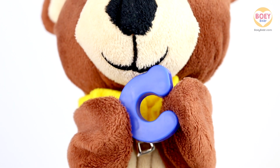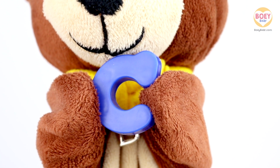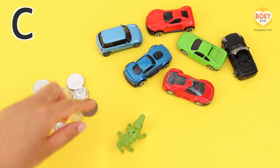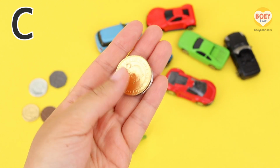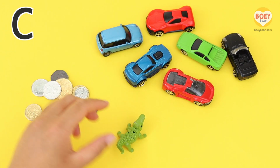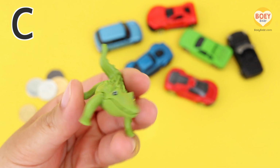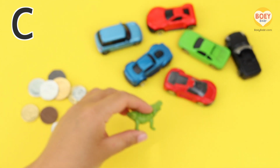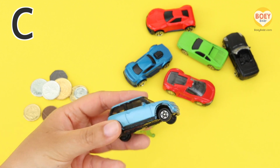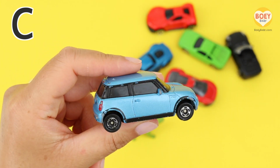Can you say K? Well done. What things begin with the letter K? Let's see. We have K, K, coins. K, K, crocodile. Car.